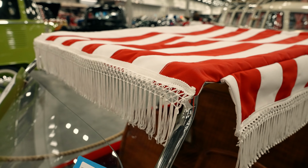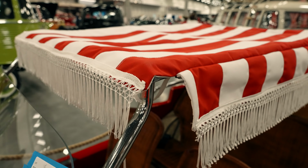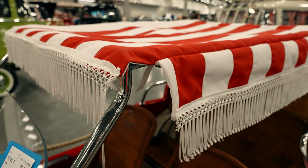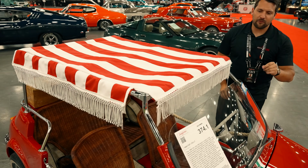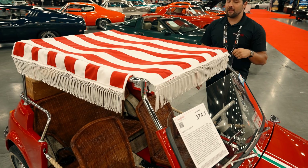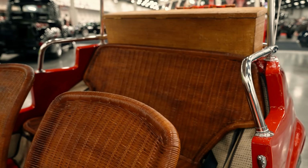Looking at the roof here, we have this awesome striped roof. And of course, like I said, this could be removable, but even the fringe that you see here around the edge of the roof was all factory. We have the little chopped glass, and it's funny because you'll even see people build clones of these, which is not an easy effort. And then we have a fairly simple interior.